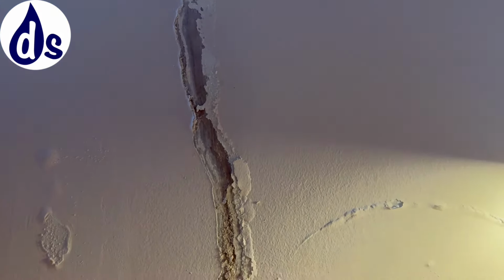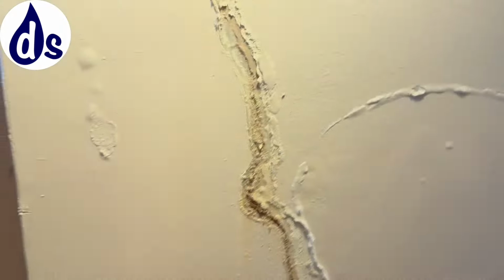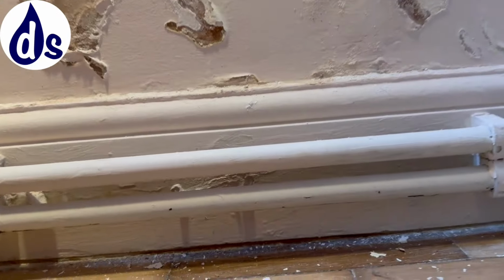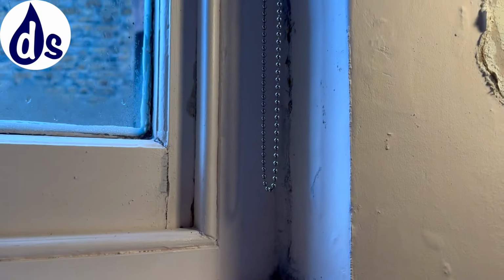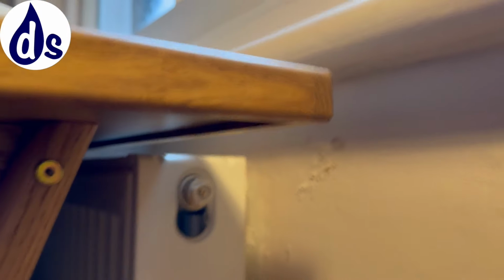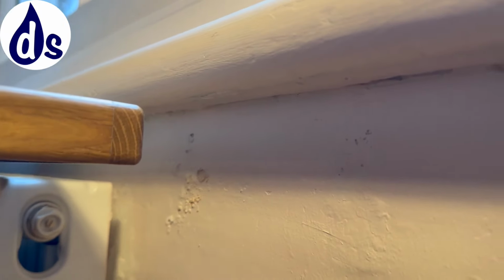So this is behind the chair, got more mould there. These are calcium sulfate salts. I don't see any brown, but probably the light is too much to be able to see it properly. Possibly a little brown staining there. May have been damp proofed. I doubt it though. There's a bit of brown staining there.